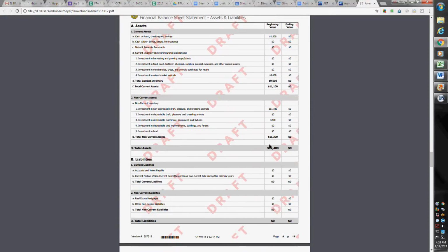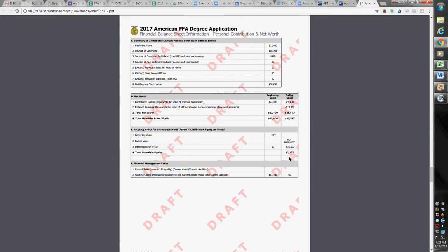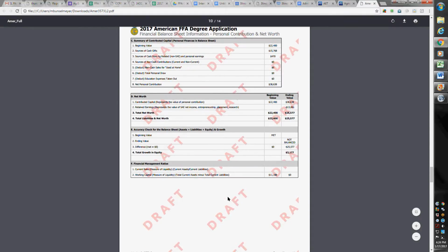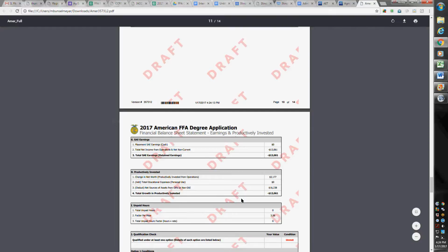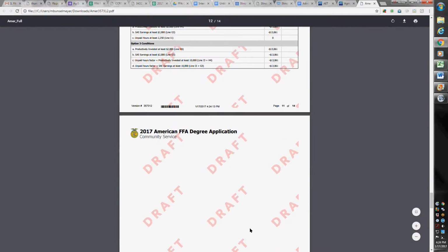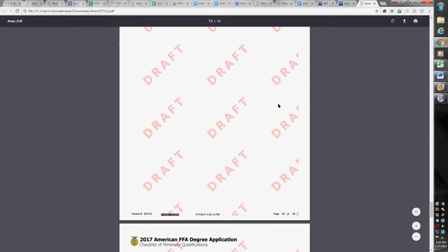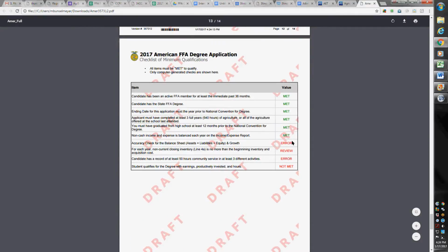Here's your assets and liabilities page, your net worth, and it'll say not balanced, so we know that's why it says draft on here. It says she's not met, so according to so far, we haven't earned an American Degree, but once we get those numbers plugged in there, we'll be fine. Since we don't have anything typed into any service, there's nothing on that page. And then here's the checklist that we looked at. Looks just like it did online.